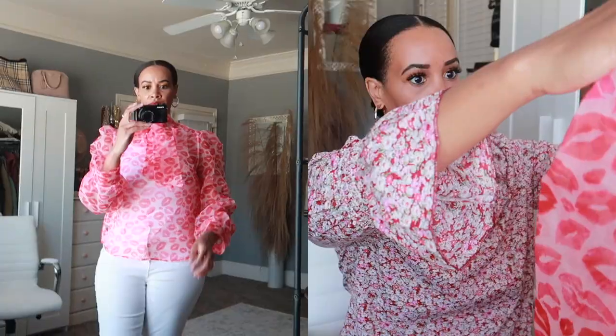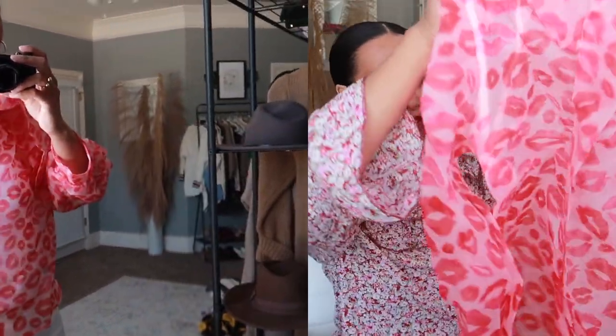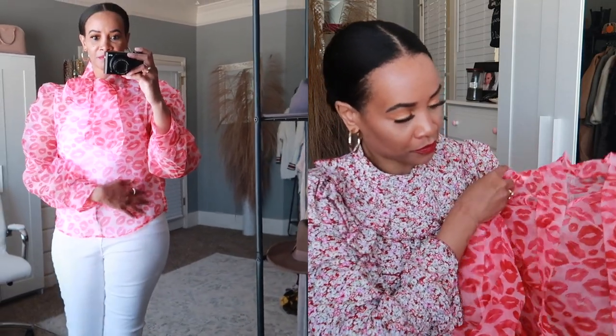All right, and the next top I thought would be cute, and it's in this organza kind of detail, and it just has lots of little lips on it, which I thought was really cute. And then you can also tie it up. It's see-through, so I'd have to wear a cami underneath it or something. But yeah, I think I'm gonna get me some red trousers to wear with this, because I don't have any red trousers, and I keep telling myself I'm gonna get some, but I just haven't.